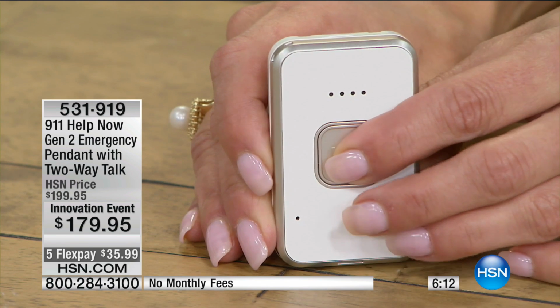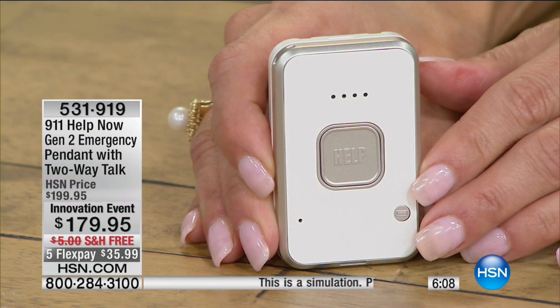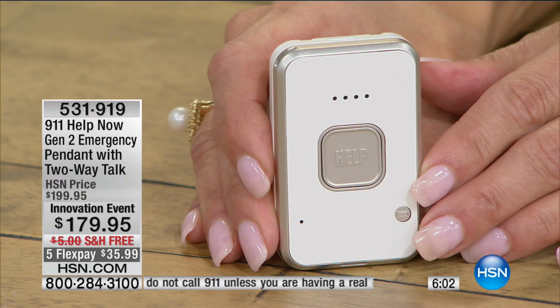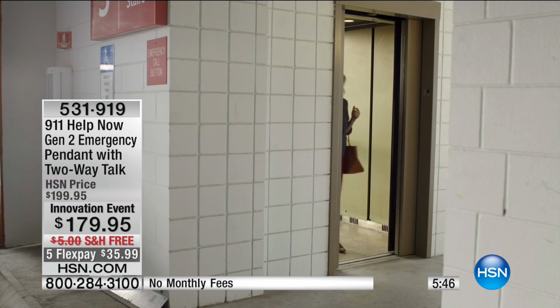So now, this is the way it works. 911, what's your emergency? We're testing the 911 Help Now pendant. Can you hear me? Yes, I can. Thank you. You're welcome. Not only can 911 hear you, you're calling directly to 911. That's not a call service, that's not a relay service, that's directly to the closest 911 operator.